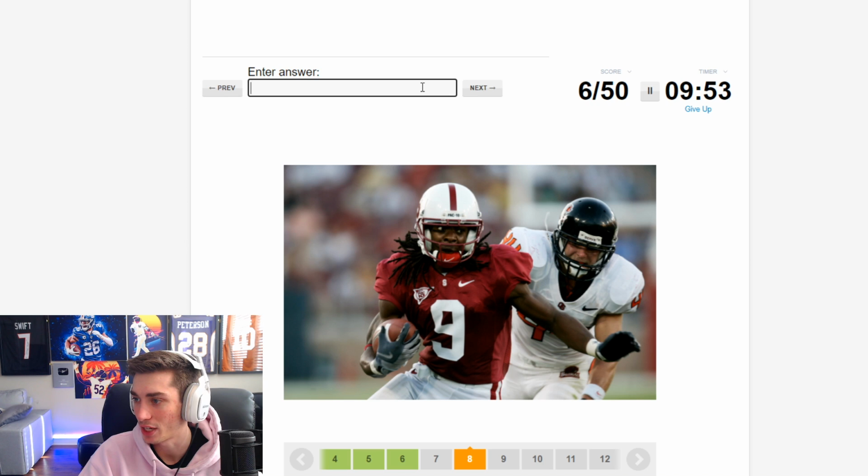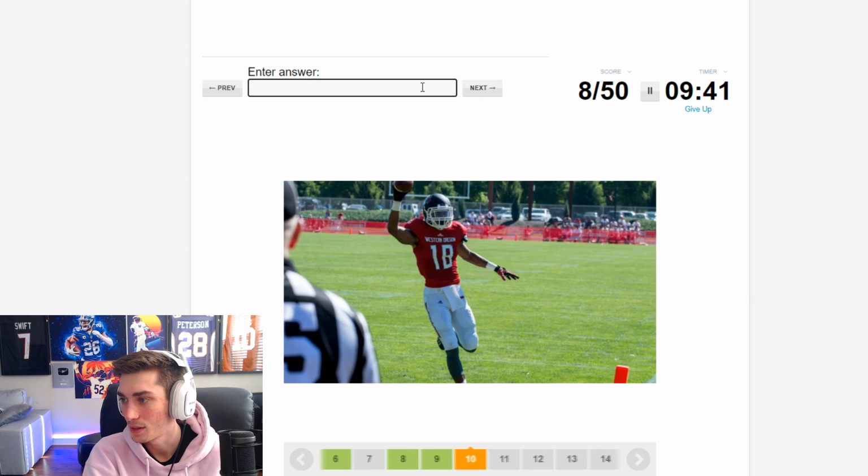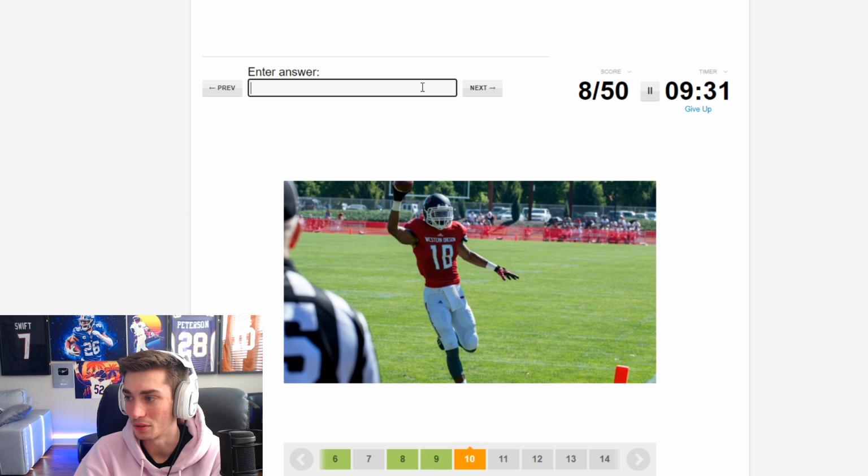That is Stanford. That's going to be Richard Sherman back when he played receiver at Stanford, if I could type Sherman. This quiz is going to be tough. This is Josh McCown. Western Oregon. Who even went to Western Oregon? Looks like a receiver. Western Oregon.